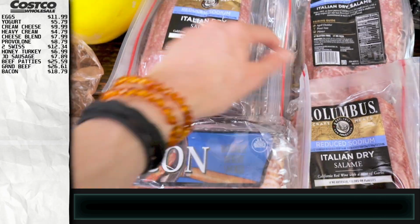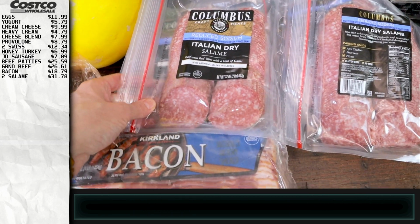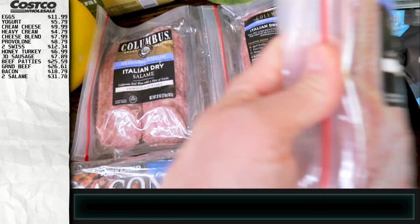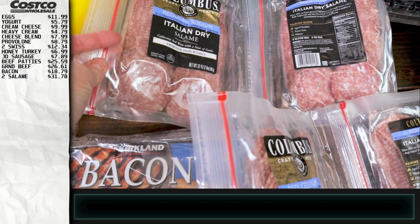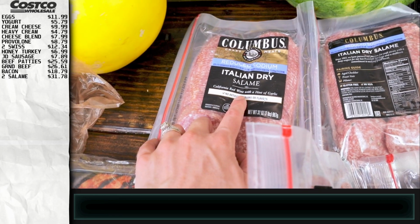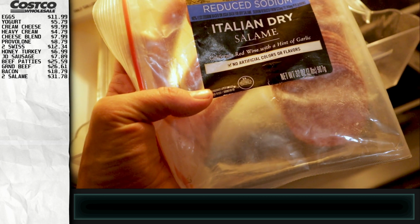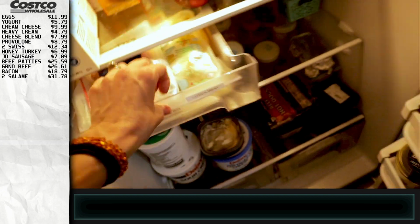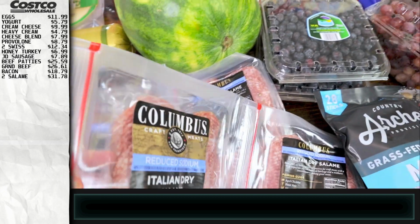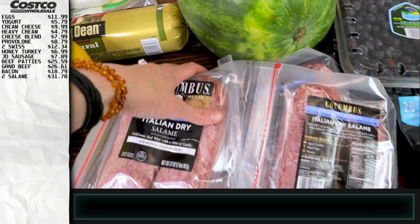Meat-wise, we still got these salamis. I actually got 2 because they're going to go straight in the freezer. You cut them in half, and they freeze very well and defrost very well. And actually, I think this is the kind they did not have last time. This says California, red wine, and a hint of garlic. Oh, this says the same thing, but for some reason it tasted different. I don't know, but this salami is so yummy. The kids love it. We love it. So I got 2, so there'll be 4 packs. I'm going to just put it straight into the freezer.